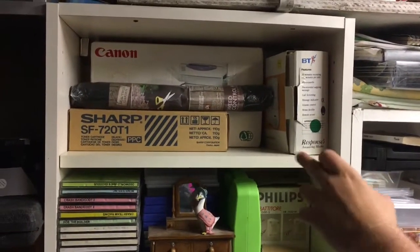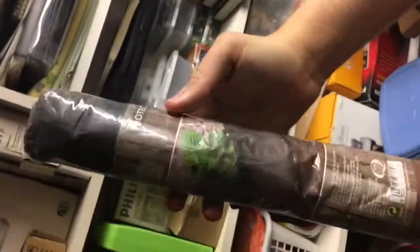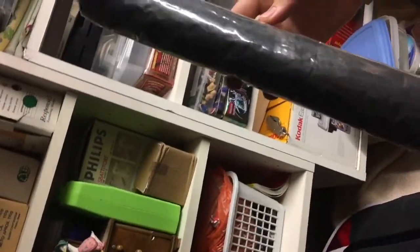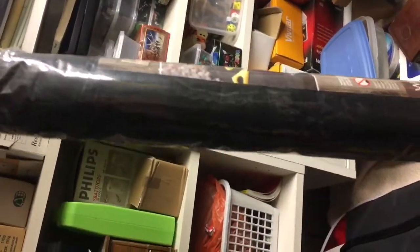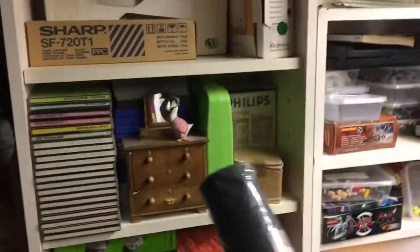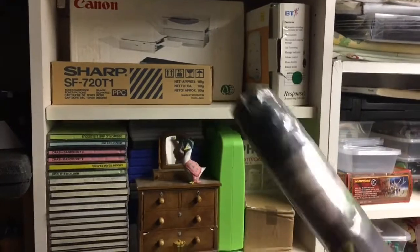Canon, Sharp, these weed control fabric, beautiful garden. Doesn't look like much. I think they're 50p each, were they? Yeah. But selling them £8, £9, is it? Yeah, around that. Sold a few of those, so slow sellers again though.